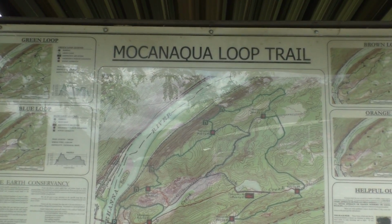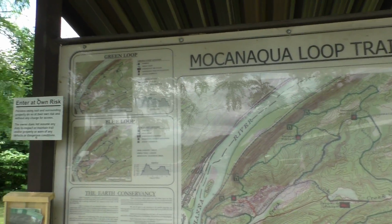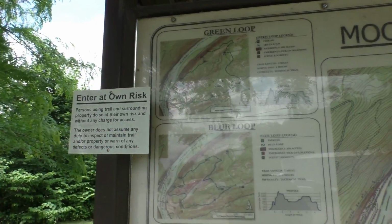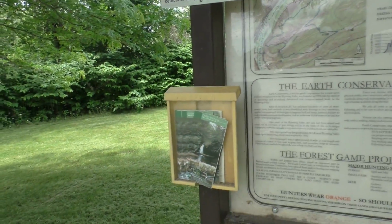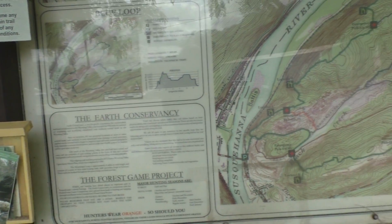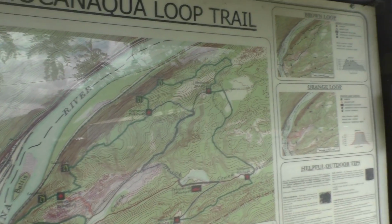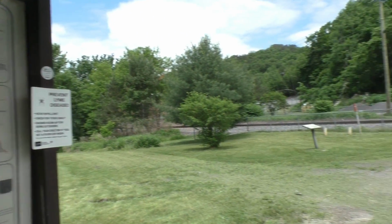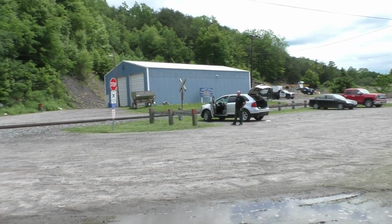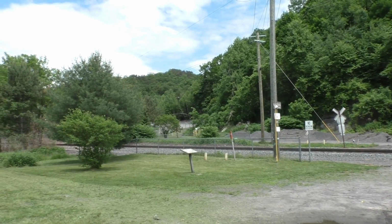Okay, this is just to show you where we're starting off today. This is the Mocanaqua Loop Trail. There's different trails that go up the mountainside here. And if you come here, you can get a pamphlet. It's the Pinchot State Forest. And it shows you the approximate areas. And this is the parking area here. And the trail goes over the railroad tracks, through the sewer authority, and goes up the mountainside.